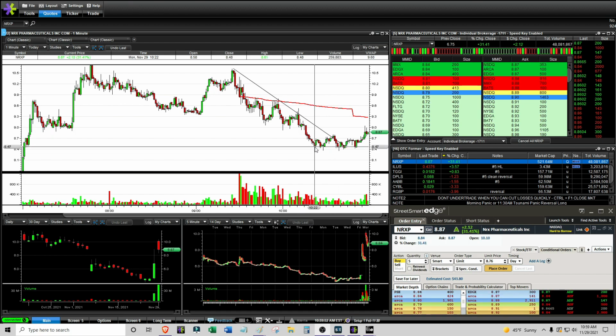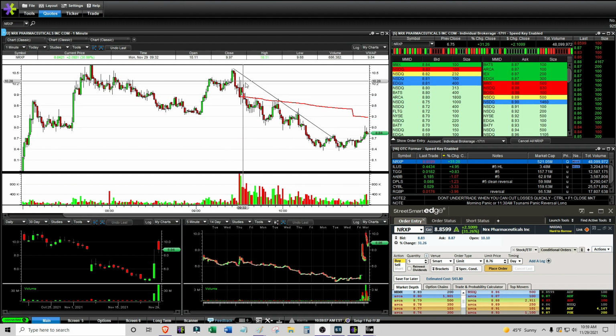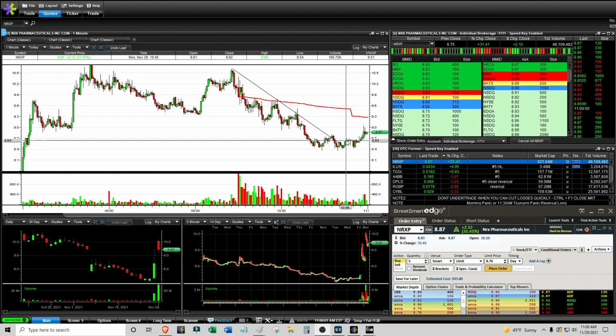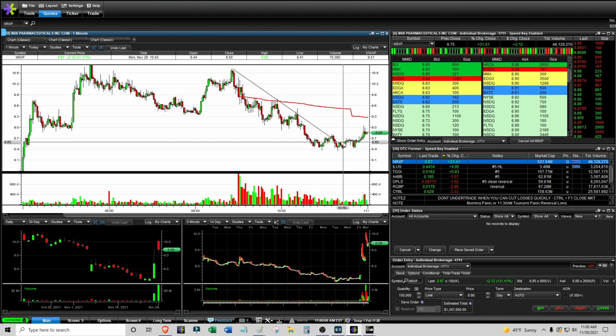In theory, the inverse head and shoulders worked out. Here's the shoulder, head, and I like how it also broke this trend line, so maybe that can be another reason why this thing can continue towards the upside. The daily chart is disgusting. The volume is there at least.